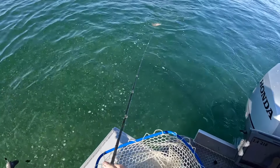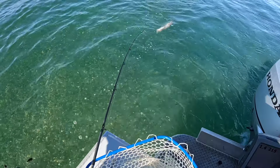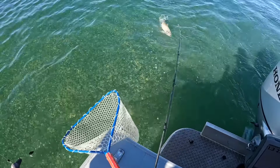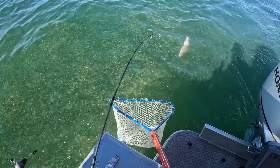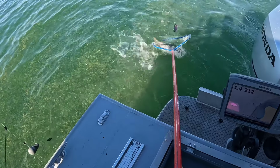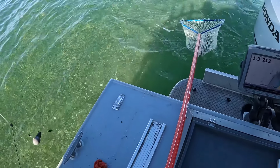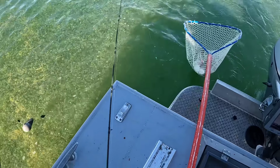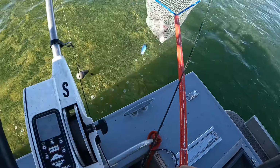Once again, what seemed like a big fish was just a foul hook. Got him in the fin. There you go, thank you. This was quite helpful, actually. It's not a bad fish, though. Not a bad size.